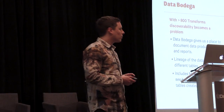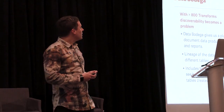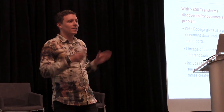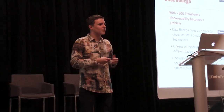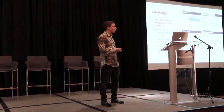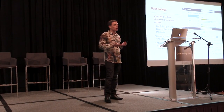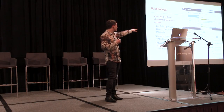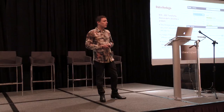The question was, is this only things that happen within this framework? For the most part, it is things that are within this framework, which is pretty much most things at Clover, but it does have some things outside of it as well. It also has reports, so we use Mode Analytics to do a lot of reporting, and we keep track of the lineage between these tables and Mode Analytics as well. So that's also included here.